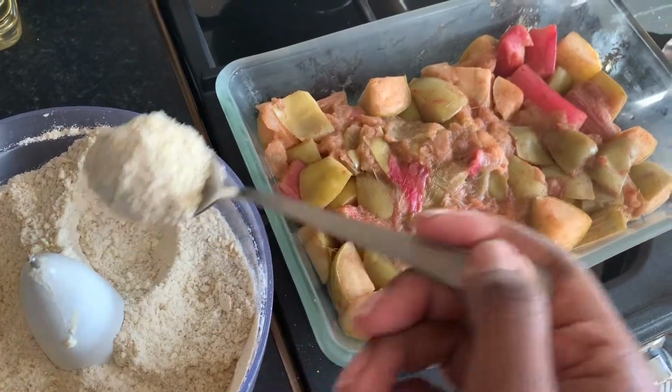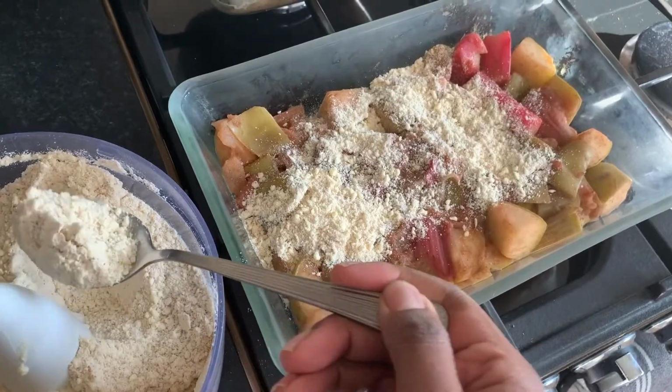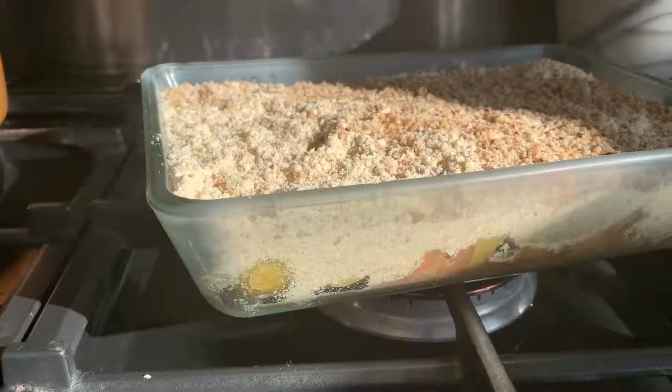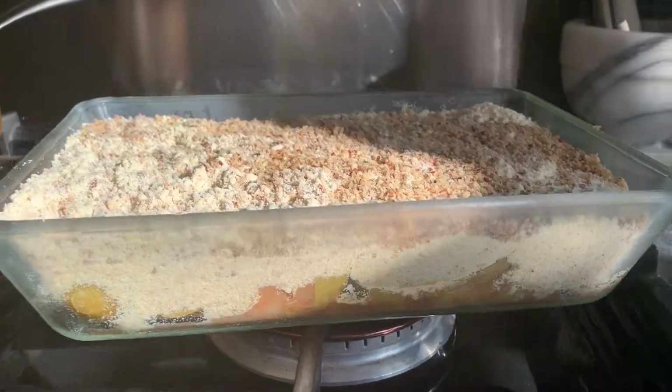This is not going to be too bad. I thought this was going to be plain and nasty. All right. This is a ratio I'm comfortable with.